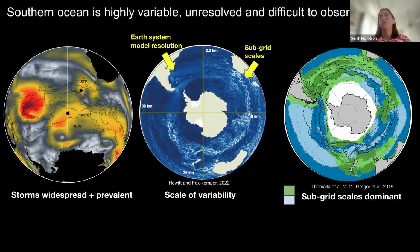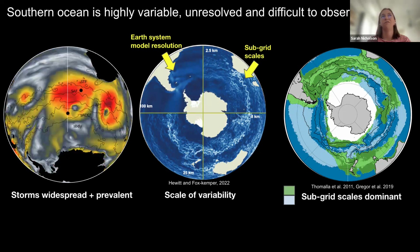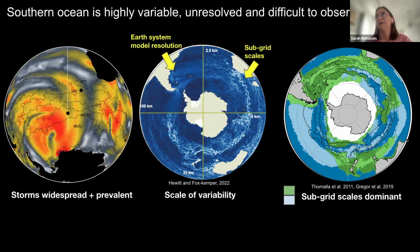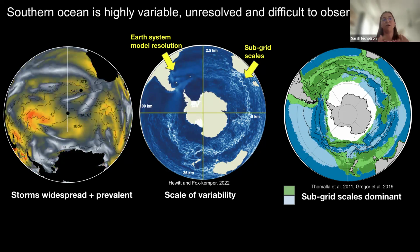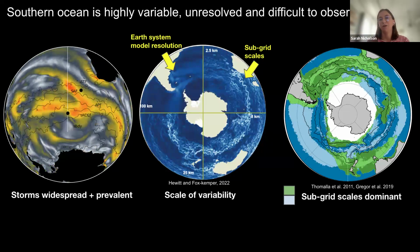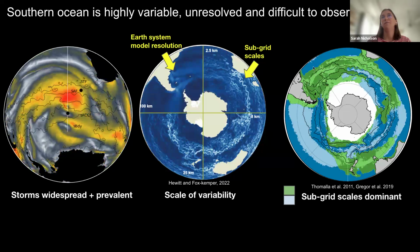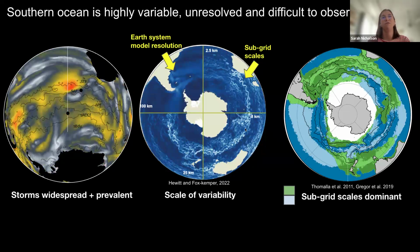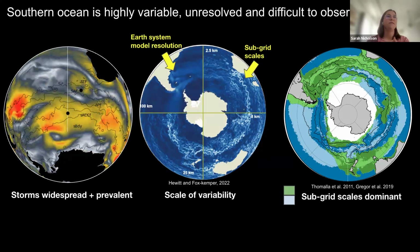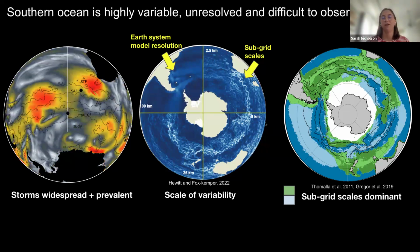Using some satellite observations, we can get an idea of how important we think these subgrid scale processes are that we're missing in the models. Basically everywhere you see green in this map, it's where subgrid scale or high frequency variability is dominating over larger scale, more seasonal scale variability. So it's really quite prevalent. And you can see that it matches quite nicely with the underlying mesoscale, submesoscale field. So these storms are not just passing over as wide swaths, they're actually interacting with this submesoscale field.